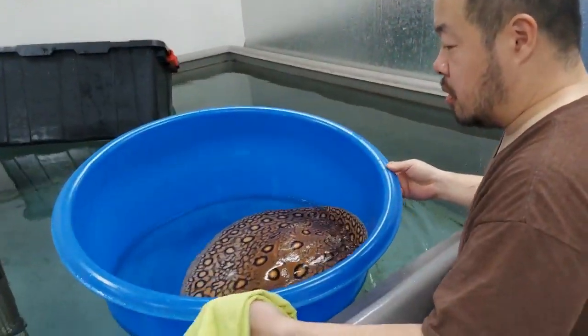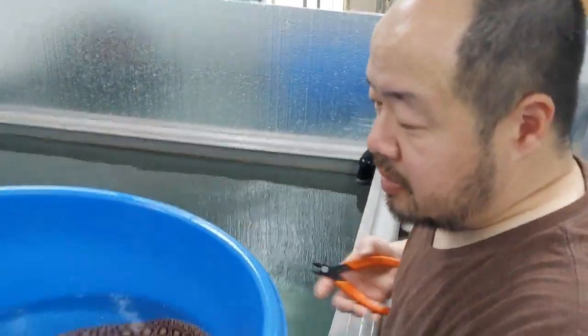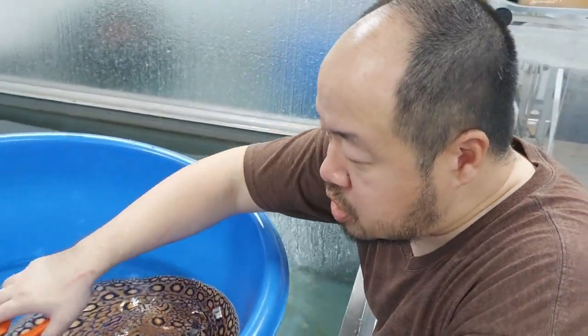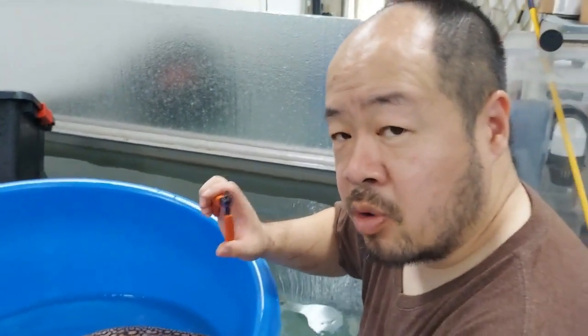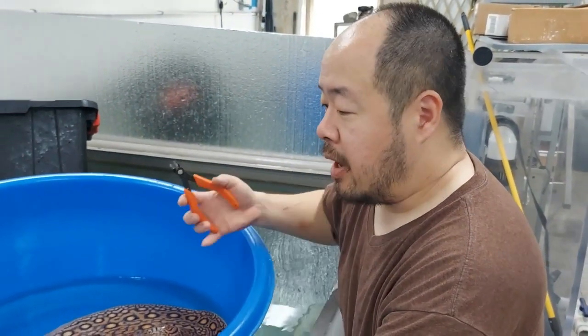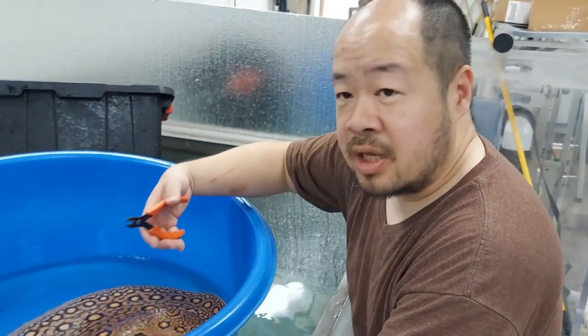Alright, so what do you want to show us? Alright, so we're gonna clip this spine. You guys seen me do it many times. There's different ways of doing it. You see me just gently approaching the ray and doing it. Obviously, that's the most dangerous way because you have no control over the tail, right? And it's just from my experience and knowing the fish personality, I can predict what's gonna happen.